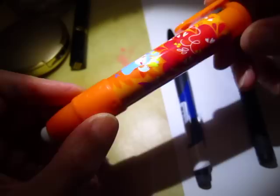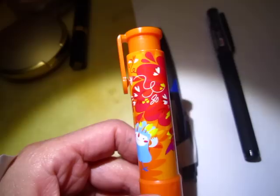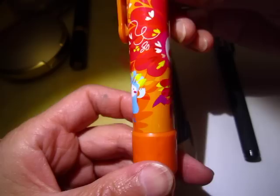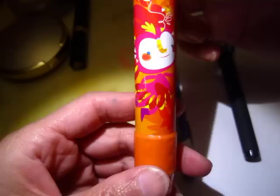Oh yeah, this little thing I can show you. Look how pretty it is. This little guy. And this little girl. And a rubber.